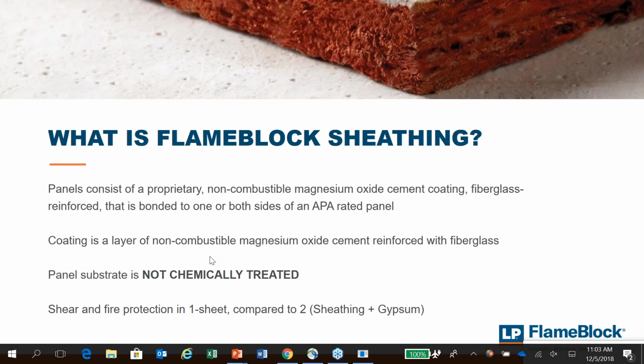It's a panel that consists of a proprietary magnesium oxide compound that gets applied to the sheet. The coating is a non-combustible coating. However, the sheet itself is still considered a combustible element. There's a fiberglass mesh that gets put in this coating, and it's applied in a slurry to the sheet. That fiberglass mesh is kind of dual purpose. One, since it's a cementitious product, it's prone to being brittle and chipping off, so the fiberglass acts as a reinforcing to help minimize the potential for pieces getting spalled off or chipped off.